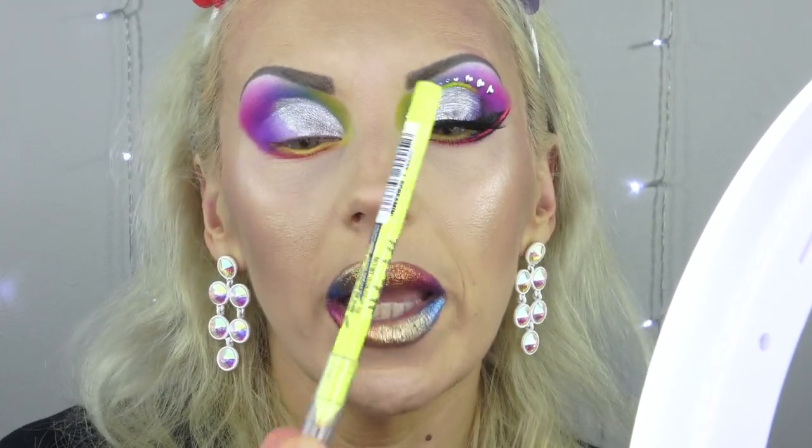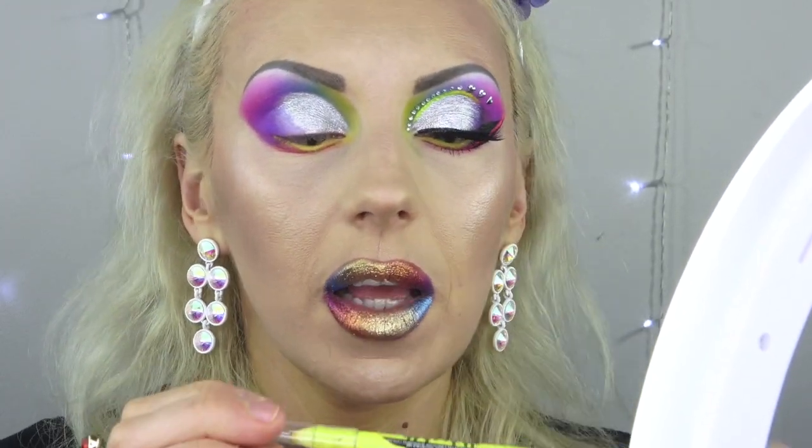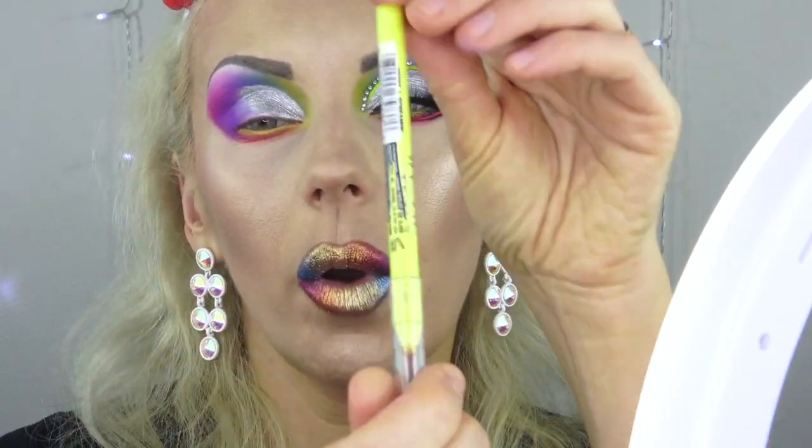So I line my waterline with my recent favorite. I love to line the waterline with yellow or white to brighten. This is LA Girl Neon Liner in Shockwave Yellow. So it's nice to go with the rainbow theme.